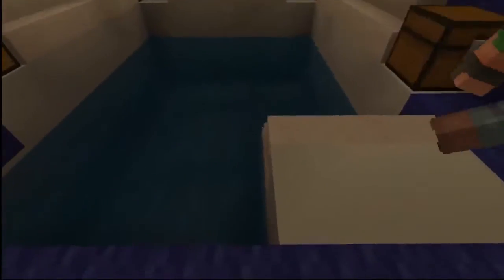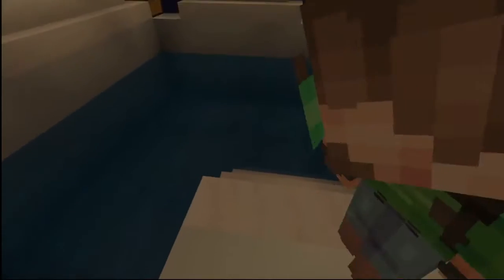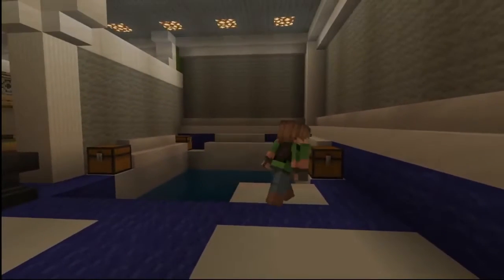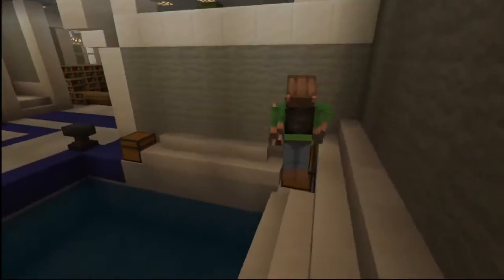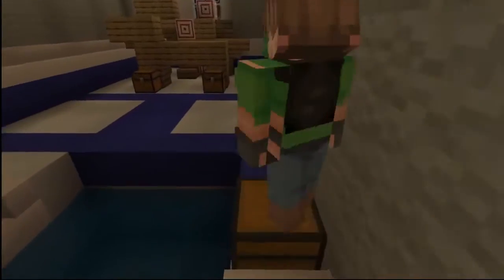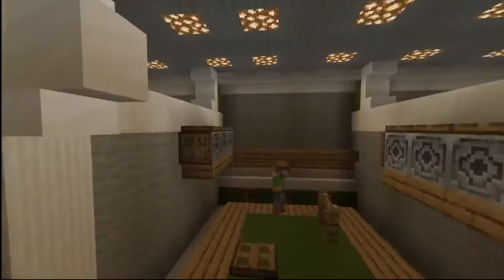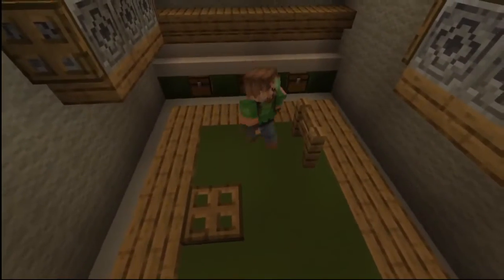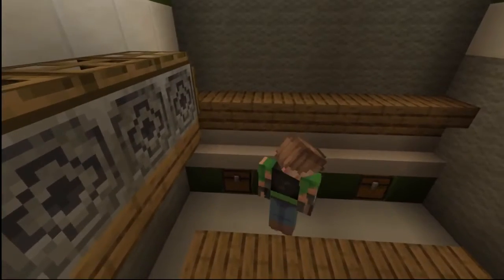Over here is a pool. It's not that big, it's just like a pool for indoor purposes. There are seats everywhere around here, and chests to store all the things that you need, such as swimsuits. And over here is the pool table area. There's a pool table, the dispensers on the sides, and the chest to store everything.